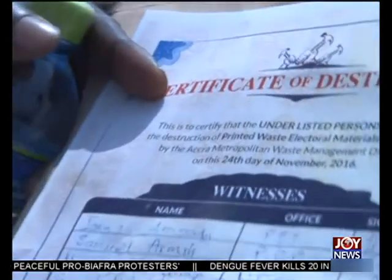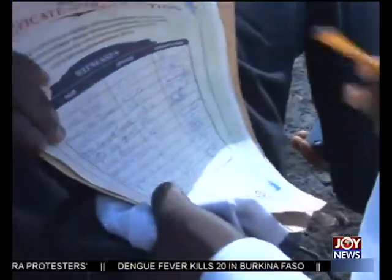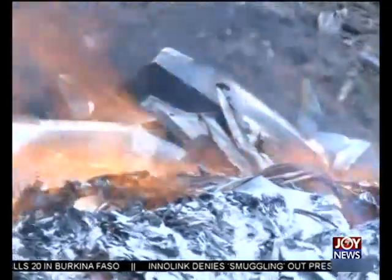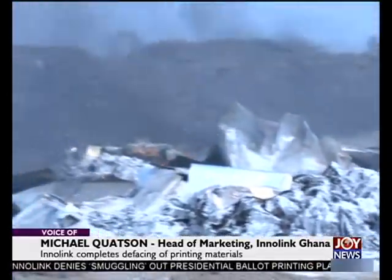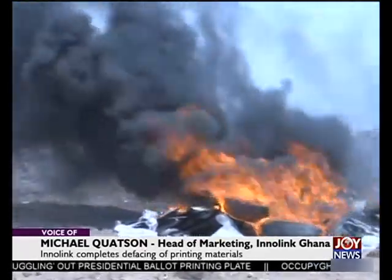After defacing the plate here, we've already placed the wastage in the van there. Then after that, the DNI, the National Security, the police, EC officials, party reps, NDC, NPP, PNC, CPP, those available here were accompanying the van in a convoy to Agbogloshi behind ICGC. It will be burnt there.